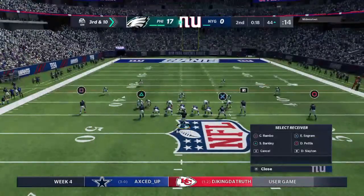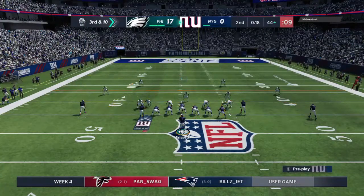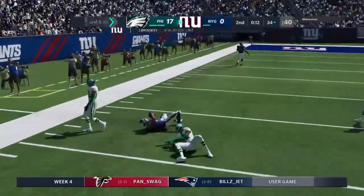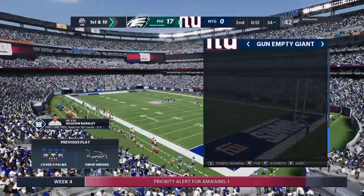Here comes the 8th play of the drive, and they need a full 10 yards on 3rd down. Into the air once more. It's Brissett. Catch made by Slayton. And he will have a Giants first down as they're able to get the 3rd down conversion.